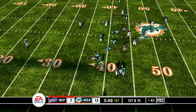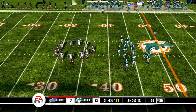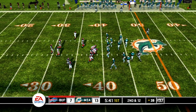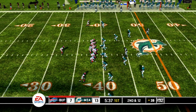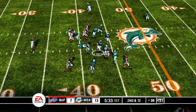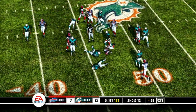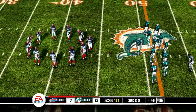Here's the give. He'll be brought down behind the line of scrimmage. And you love to see those linebackers playing downhill like that. Not just flowing sideline to sideline, but attacking and trying to get in the backfield. They give it to the tailback. Tackle was made by Gabriel Wilson. Lynch gets 7 yards on the play.